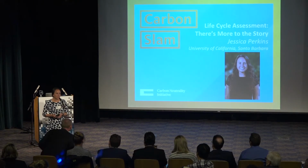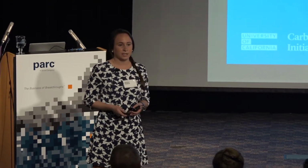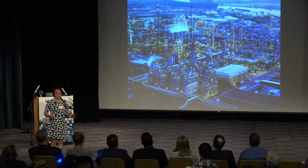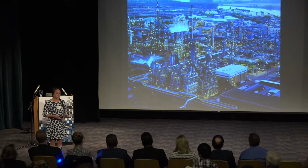touch, see, feel, taste, and smell is made of chemicals. Chemicals are the building blocks to life as we know it, and many of the advancements to society and improvements to our everyday lives can be attributed to chemistry. That said, the chemical industry is responsible for about 7% of the world's CO2 emissions.